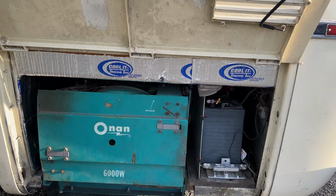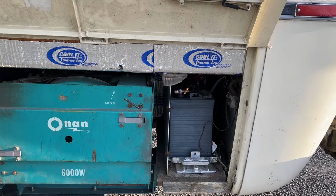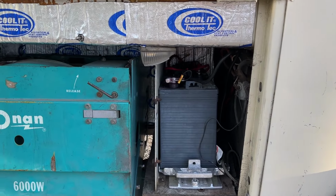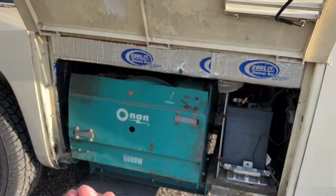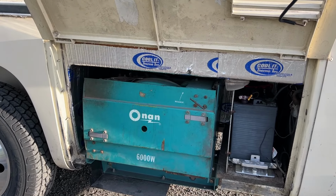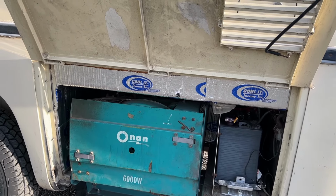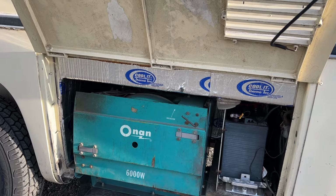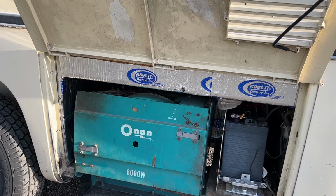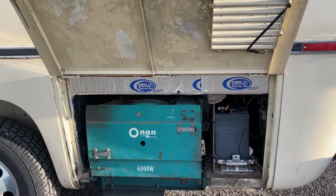We've got the house batteries back here, and these are two 6-volt batteries that are wired in series so that you get 12 volts. We installed a tray so we can pull those out if we need to do some work on them. But this is now more like what you would expect to see with a motorhome like this, with the generator and the batteries back here. There are a few different configurations based on the year, but for a 77 Kingsley, this is the type of setup that you'd normally have.